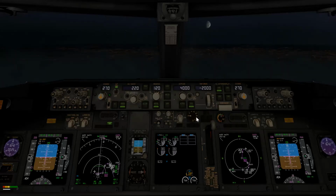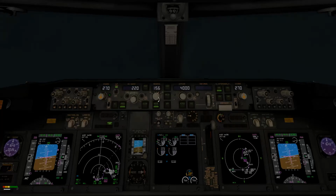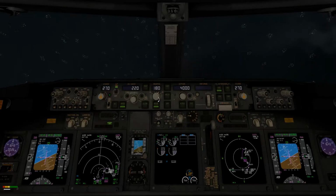2,000 feet a minute. And then 447, turn right heading 180 degrees. Right 180 degrees, KLM 447. All stations this frequency, Heathrow Director is now closing. Ground will be staying online for any arrivals, and monitor Unicom 122 decimal if otherwise.